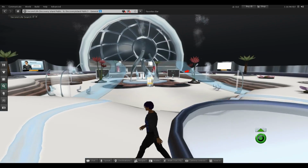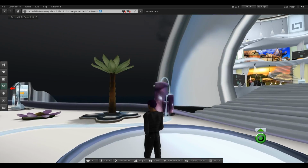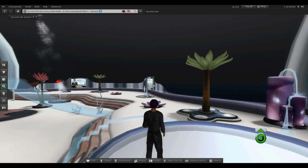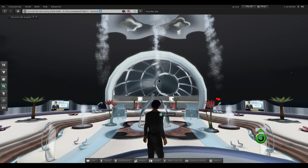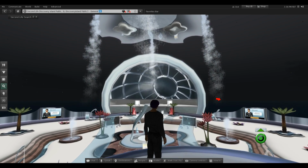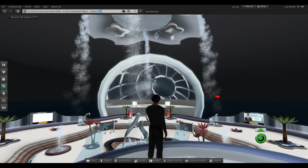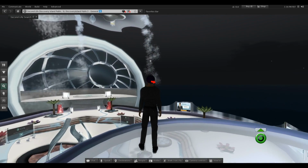I am on the elevator, I guess. There we go. I'm just in some newbie area, Second Life Discovery Island. I never actually was able to return back to the newbie tutorial area. I don't know why. That was a little strange. But anyway, I found this other one. Seems to be a bunch of noob areas out there.